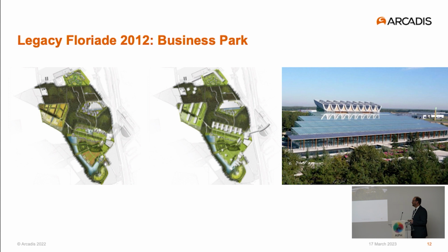And then the one that I've been working on in Venlo in 2012. You can see here the design for the Expo. This is the master plan for the after use, which is a business park. And although we had a bad start because of the crisis in that period, now they are starting to build a lot of offices in this area. So finally, it's getting its final destination.